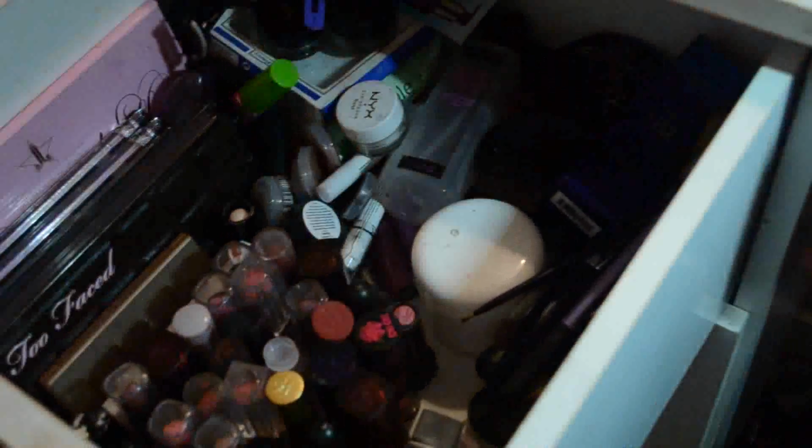So this is obviously now looking tons better than what it was. It's a bit dark to see, so I'll shut up about it. As you can see, it's way more organised. It does still look a little bit messy, but it's still way more organised than what it ever was. I'm actually going to be able to see everything when I gently pull out my drawer.